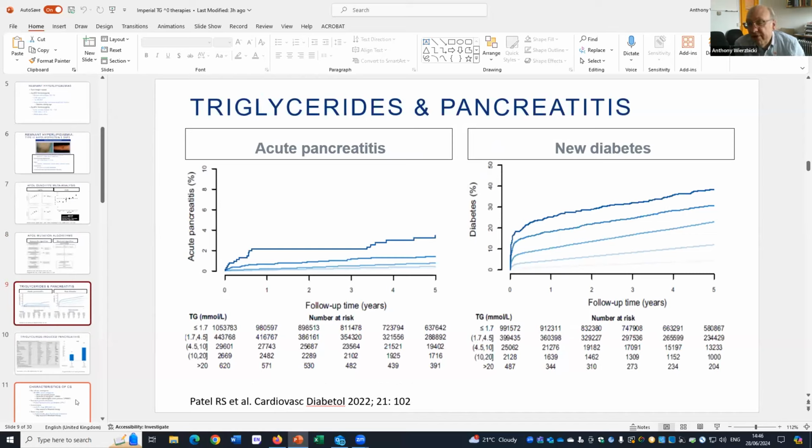And that is why virtually every single guideline that is written will say that triglycerides of over 20 need to be reviewed by a specialist, and triglycerides generally over 40 or 50, particularly with abdominal symptoms, need to be treated as an acute emergency and referred for acute assessment in hospital.